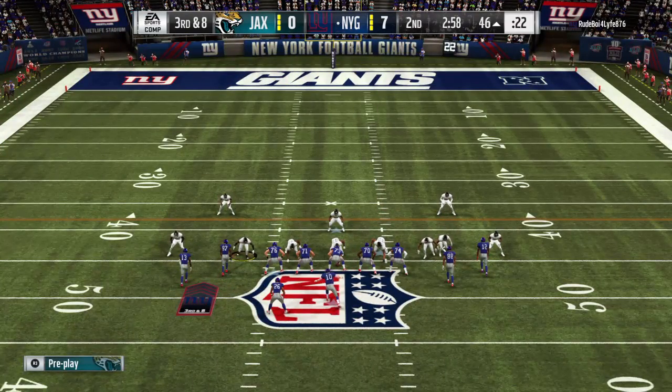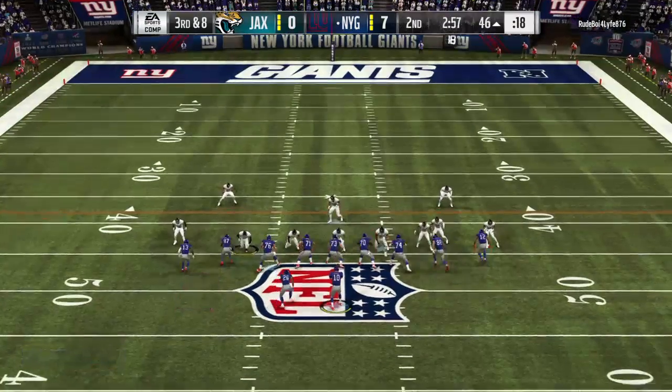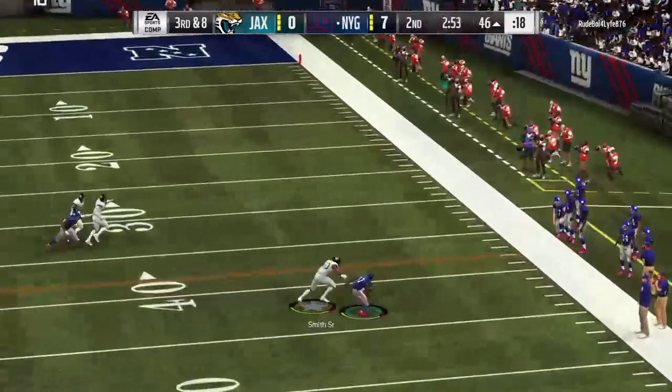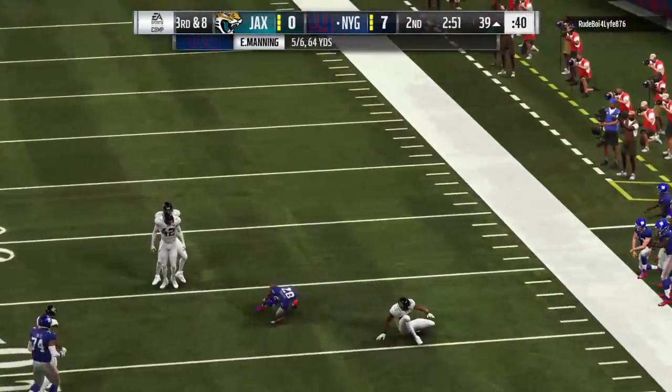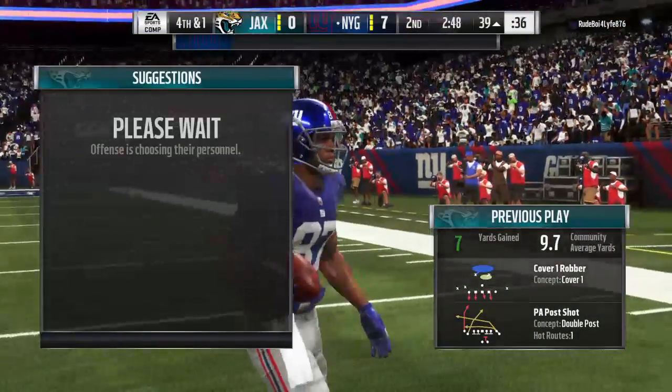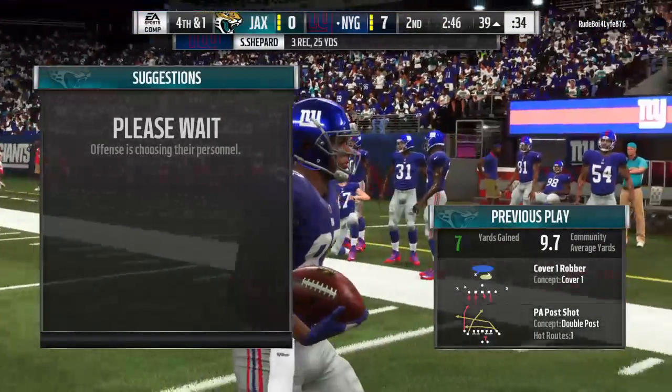Now Manning. And this is Shepard on the catch. And he'll get it inside the 40 to the 39. They get 7 there, but it brings up 4th.